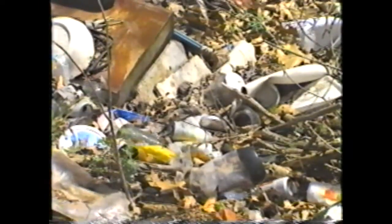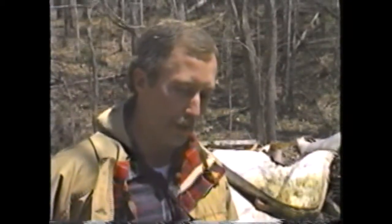What we're looking at is individual household dumping, mom and pop dumping, I guess you could call it. Problem is that type of trash and garbage now contains a lot of chemicals which are potentially hazardous to human health when they get in the groundwater and into people's water supply.